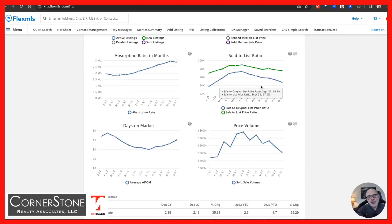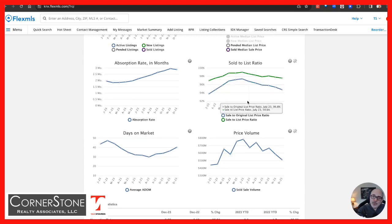When we go down a little bit further, we take a look at the sold to list price ratio. That tells us how much negotiation is happening, and we are seeing as time has gone from June until December, we are seeing more negotiation happening. This means that there's more percentages coming off of the list price of the home. So people are getting a little bit better deal than they were earlier in the year.